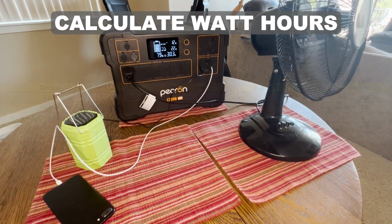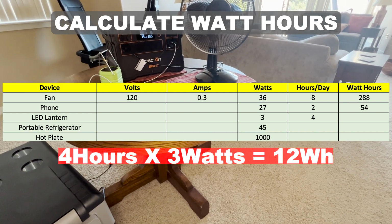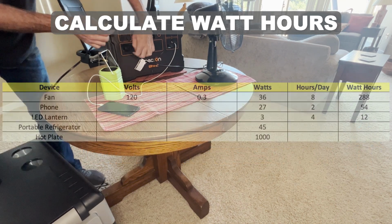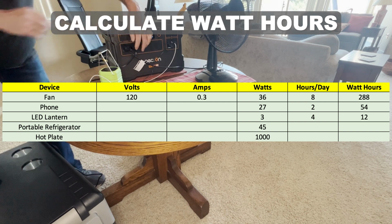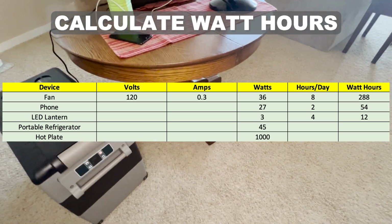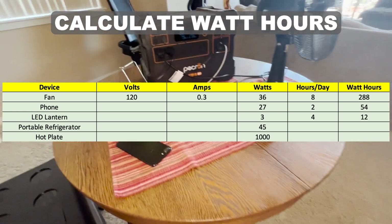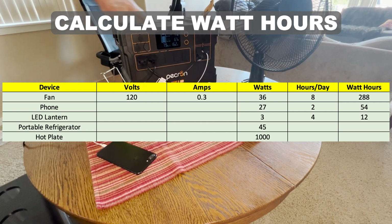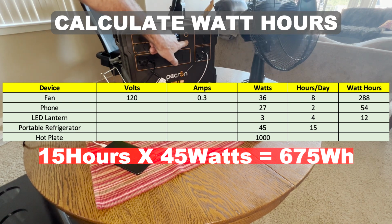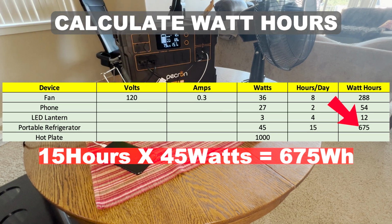The LED lantern will be on for an estimated 4 hours per day during a power outage. So we multiply 4 hours times 3 watts. That equals 12 watt-hours. The portable refrigerator freezer is listed at 45 watts, but as I mentioned earlier, it actually draws a little more than that when it's hot outside and it's needing to run more. It probably averages out with cooler weather, so we'll keep it at 45 watts and we'll estimate that it will actually run the compressor for 15 hours per day. So 45 watts times 15 hours is 675 watt-hours.